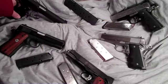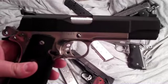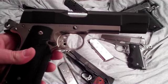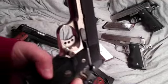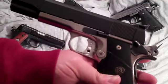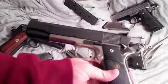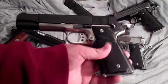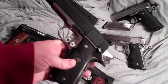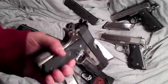All right, and then the last gun I just recently purchased is this Norinco 1911A1. Laugh, scoff, say what you will, but this is actually a really nice pistol. It's not valuable, it's not the best. It's not going to be worth hundreds of dollars, let alone millions of dollars in the future. But for being made in China, I actually have to say it's a really well-built pistol.